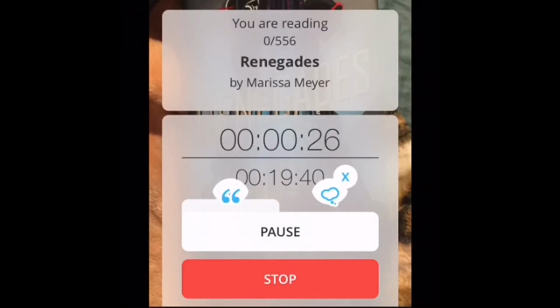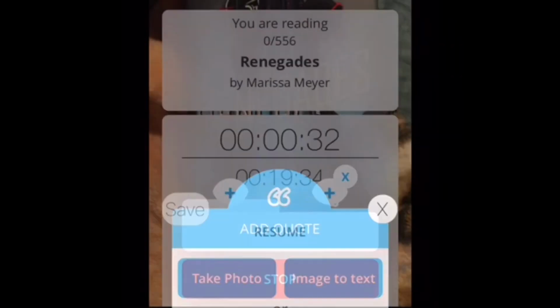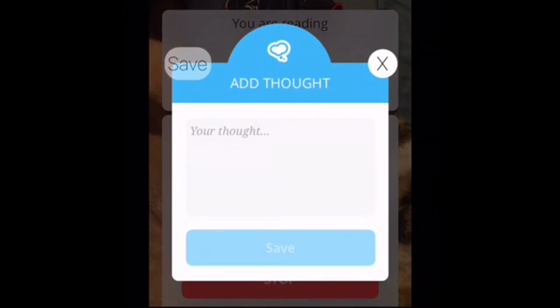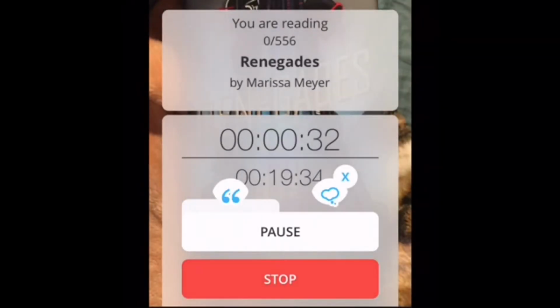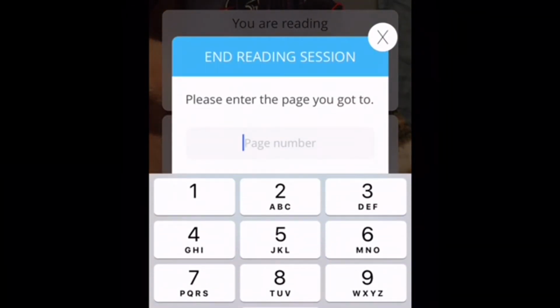And some other features in this screen is that you can add specific quotes that you like, or you can add some thoughts that you have about the book. Once you are done reading, you can press stop and input the number of pages you got to in that amount of time. I'm going to say that I got to page number 1.